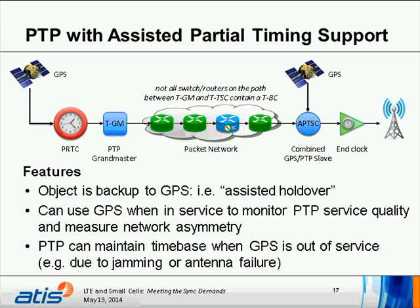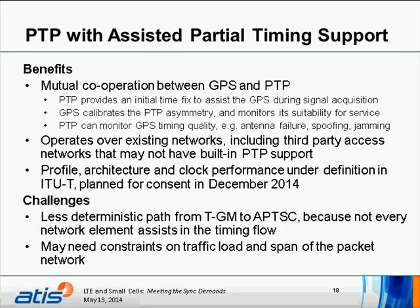So the benefits of this system is that it's a symbiotic relationship between PTP and GPS. There's mutual cooperation between them. For example, PTP can provide an initial time fix, which helps GPS signal acquisition, particularly in low signal areas. The GPS can calibrate the PTP asymmetry and monitor its suitability for the service. And the PTP itself can monitor GPS timing quality. It might be able to tell you when you have issues such as antenna failure or spoofing and jamming.